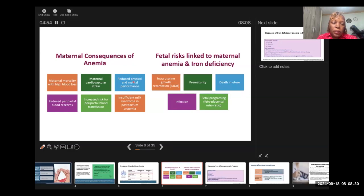Reduced peripartal blood reserves. So when you have anemia, there is a high likelihood you will actually portray more symptoms of anemia postpartum. Then increased risk for peripartal blood transfusion. So women who become pregnant when they are already anemic, there is a high likelihood they will end up getting blood transfusion because of the effect of anemia. Insufficient milk syndrome in postpartum anemia is also another effect. And fetal risks linked to anemia and iron deficiency include intrauterine growth retardation, prematurity, death in utero, infection, and fetal programming. So there can be an issue with fetal placental issues, especially when it comes to getting enough iron for the fetus.